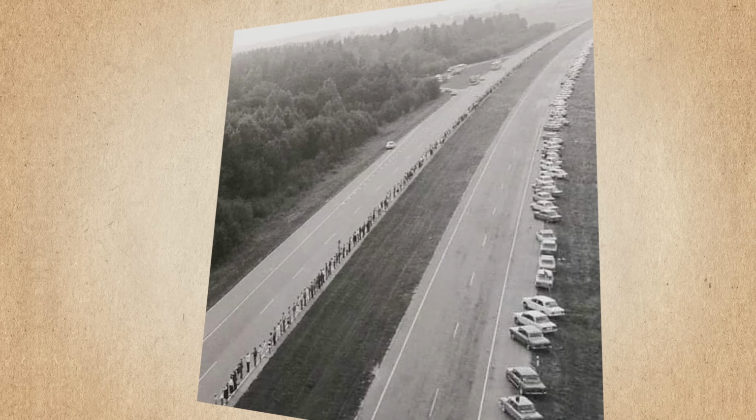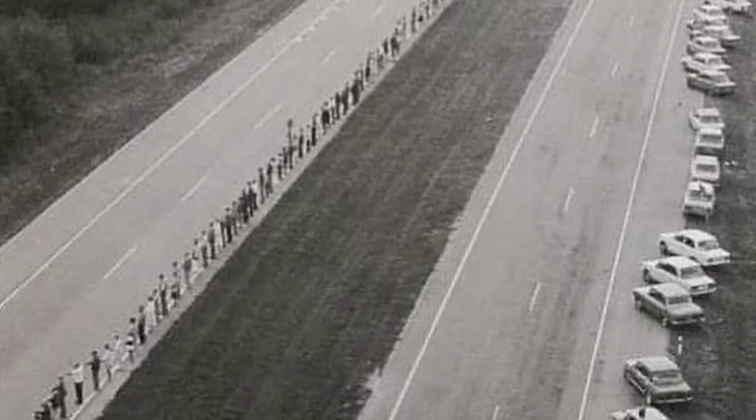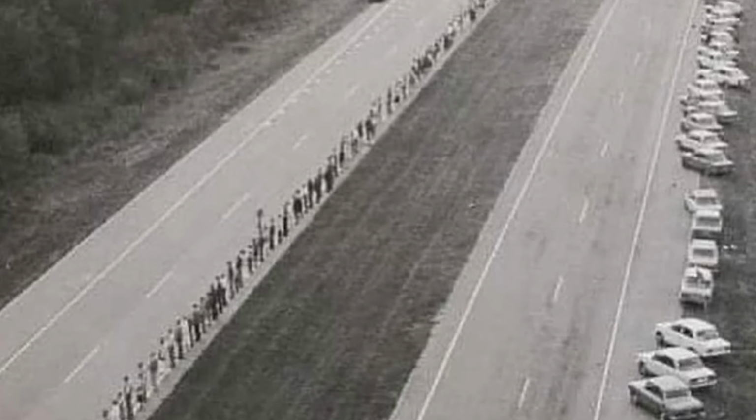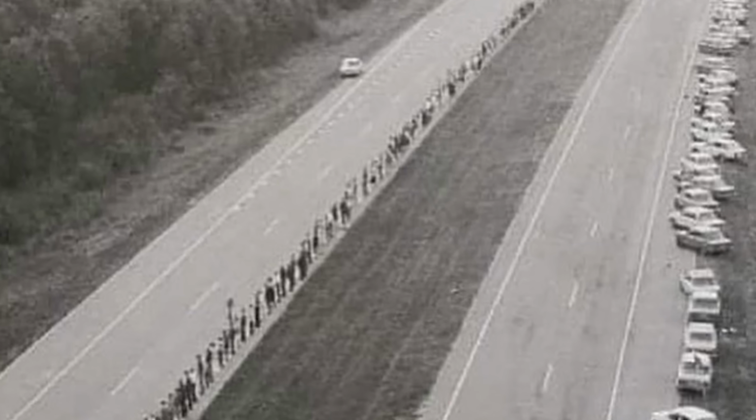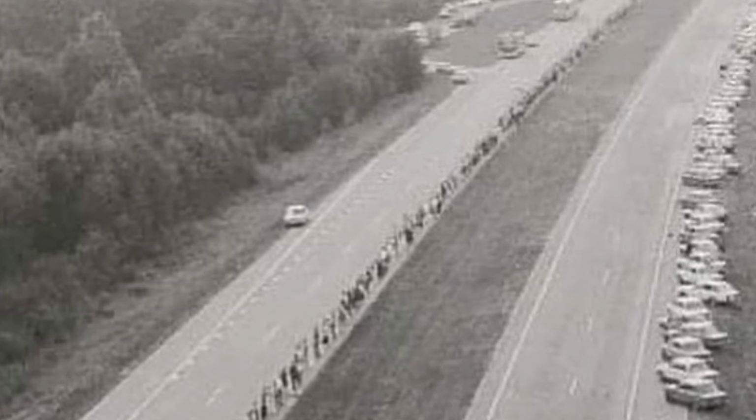Around 2 million people participated in the Baltic Way on August 23, 1989. The participants held hands and formed a continuous line about 375 miles long, linking the capitals of Estonia, Latvia, and Lithuania.